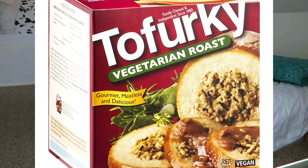And then Tofurky, which is like one of the original brands of these roasts, they have a vegetarian roast, which is a savory blend of wheat and tofu. The roast is filled with a flavorful wild rice and breadcrumb stuffing, ready to be basted, roasted, carved, and devoured by the whole posse. That's on their website.